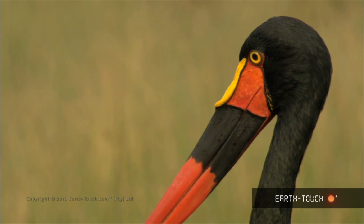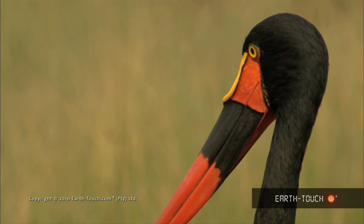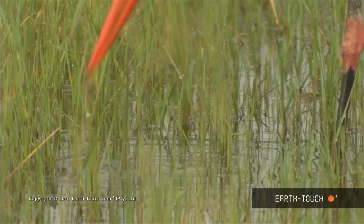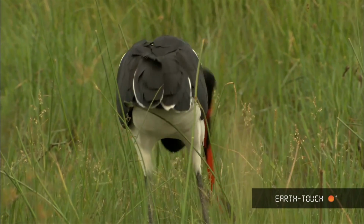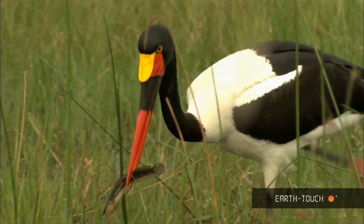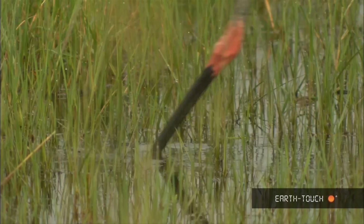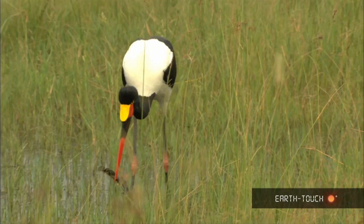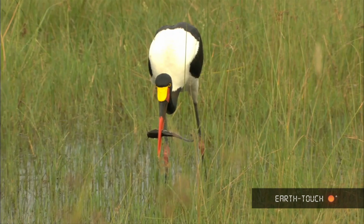Another little surprise was the saddle-billed stork. They are incredibly beautiful in their breeding plumage. This little trickster was looking for fish very successfully. Caught this catfish in the shallow waters.